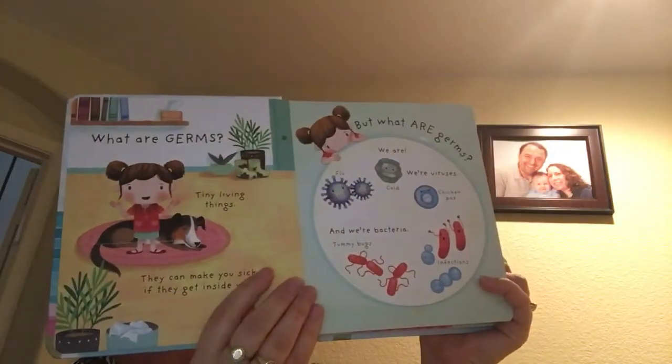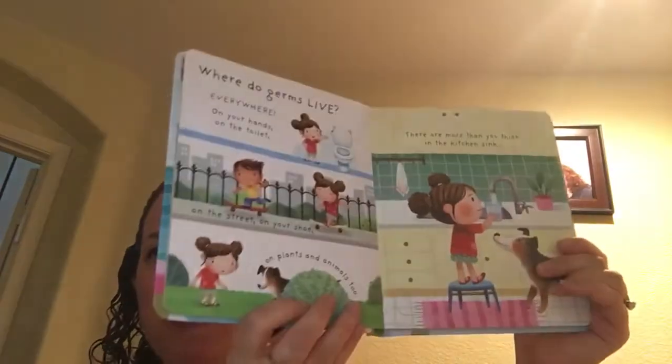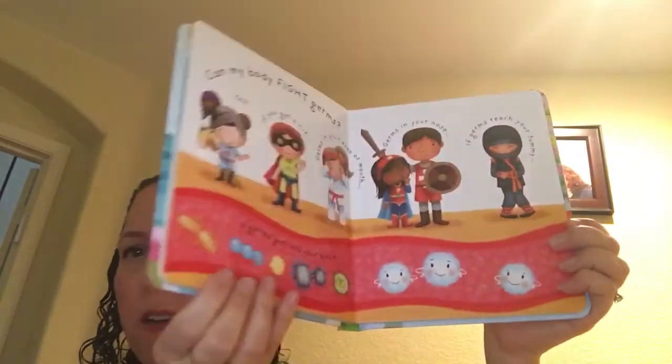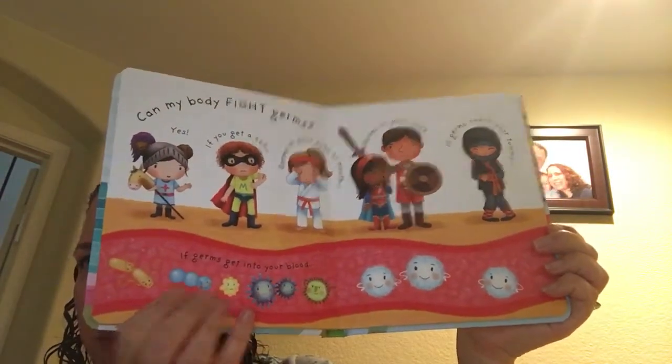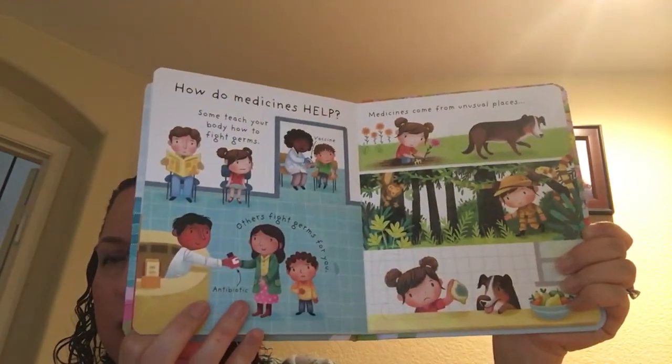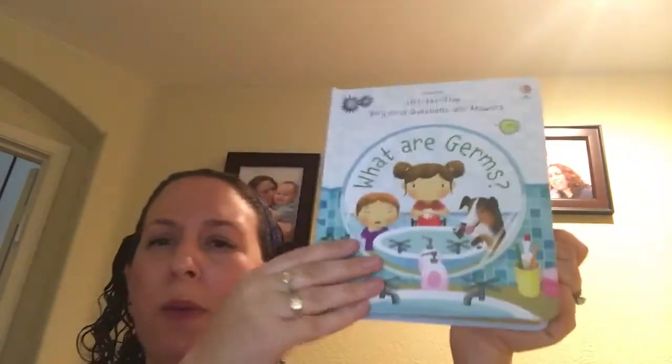Great for your toddler and your preschooler who's always asking why. I love this What is Germs, because it's so hard to explain to kids why they need to constantly wash their hands and they can't eat things off the floor and all that kind of stuff. And I love how this book is organized, because it's organized into types of questions. The who, what, when, where, why, how, which is a really easy way for kids to understand.